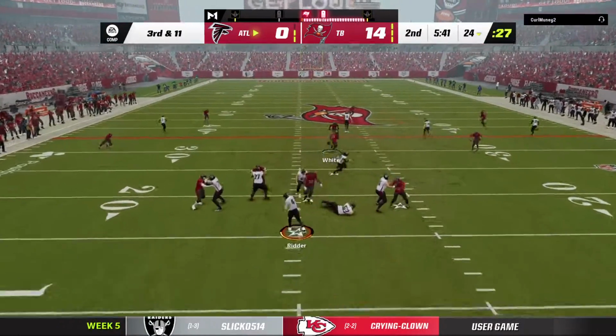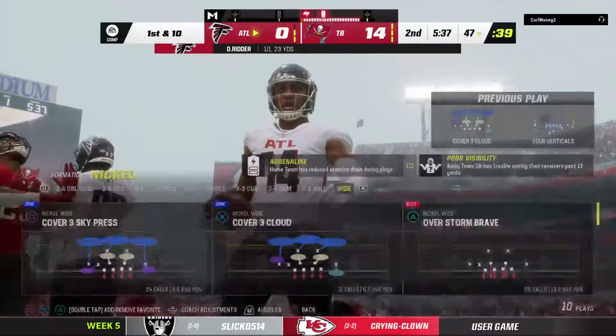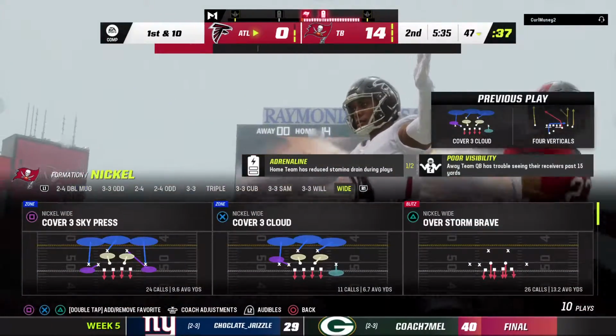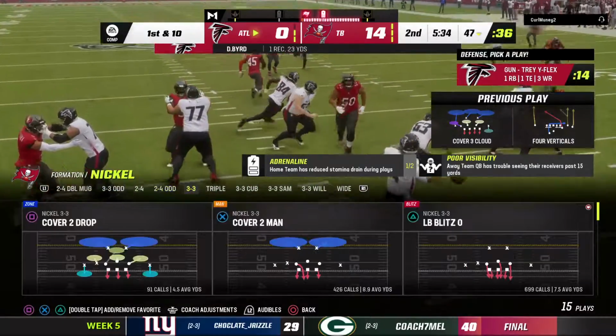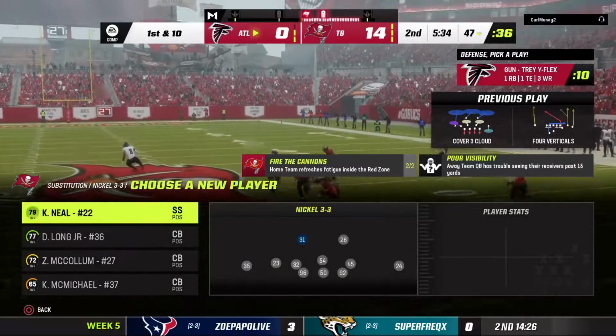Out of the gun now on 3rd down. That'll be taken in by Damiere Byrd. And they work this well upfield across the 45. Last play they got stuffed at the line. Different story here, over 20 yards.